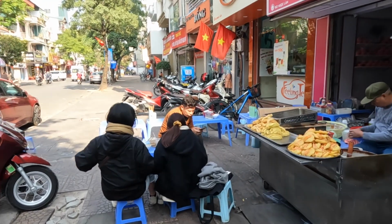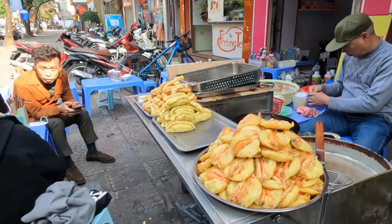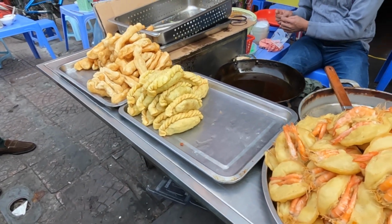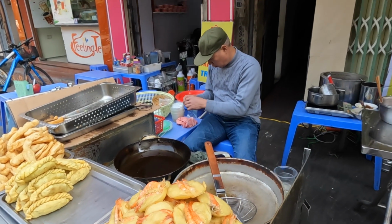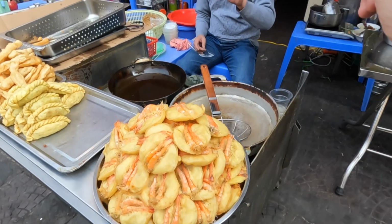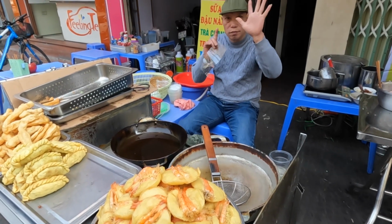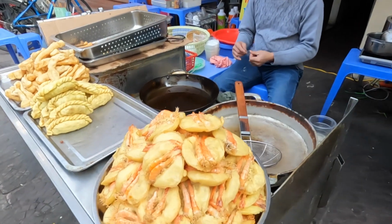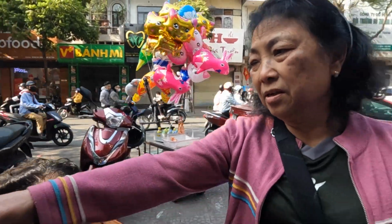Look at these shrimp cakes. Oh, Xin chào. Can I try the shrimp cake? One for 50. One, five. Okay, 15.